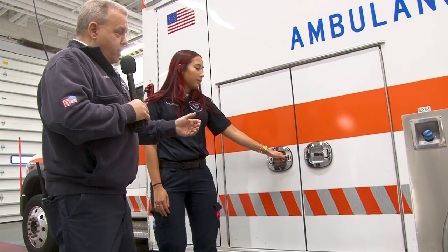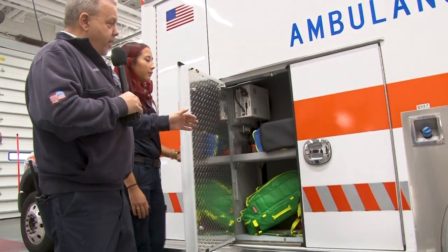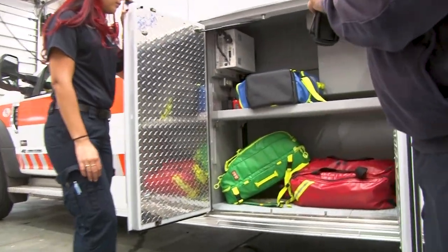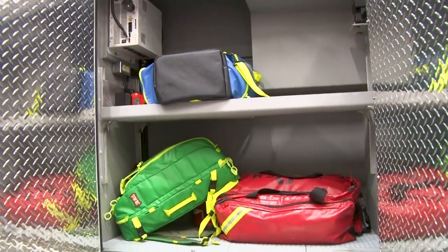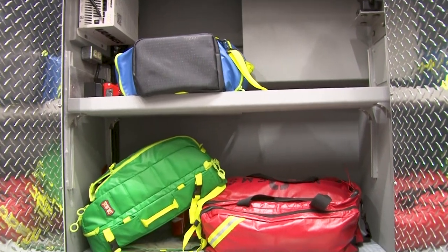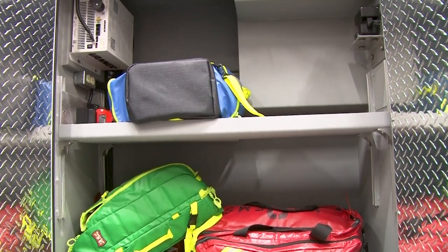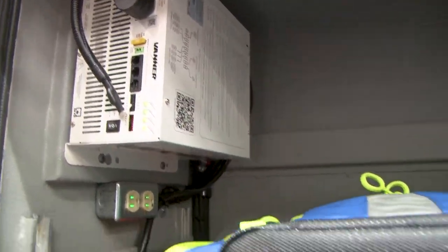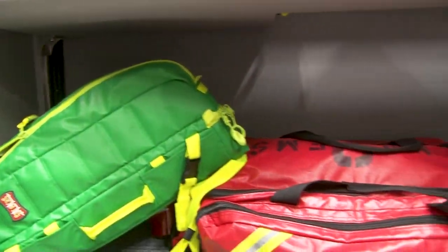So our next compartment on the ambulance contains some of our first aid equipment. So these are emergency bags that Andrea and the other EMTs and paramedics will bring into the patient in their house. So we're required to bring our equipment to the patient's side. So we need to have it accessible to the EMTs and the paramedics on the ambulance. And I'm going to let Andrea explain what these different colored bags are.